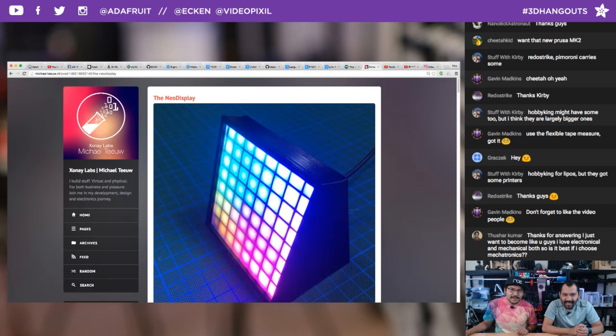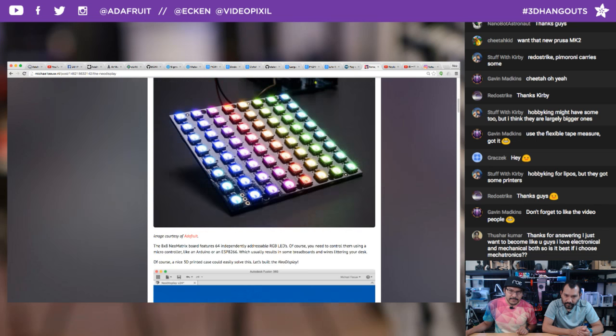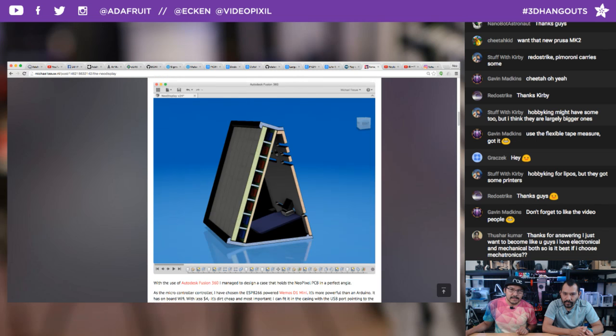We don't know. Michael put together a nice enclosure for his NeoPixel matrix, our Adafruit NeoPixel matrix. He designed it in Fusion 360.